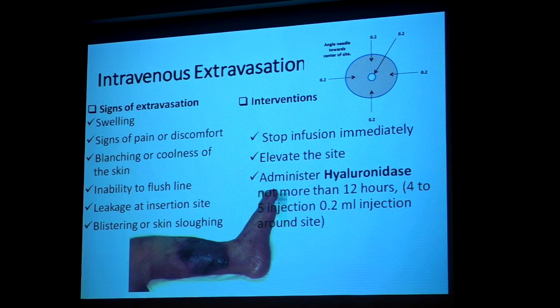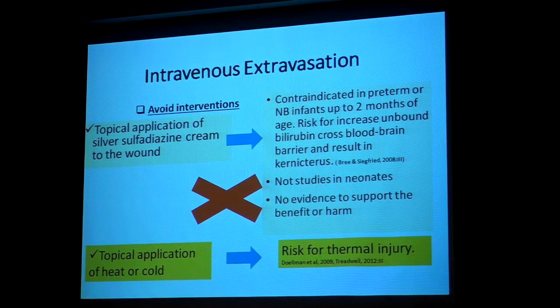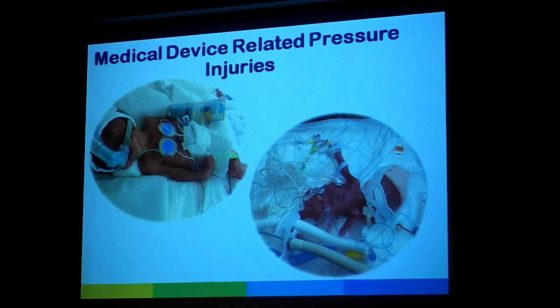Interventions: you have to stop the infusion immediately, elevate the site, and administer hyaluronidase, not more than 12 hours after, and it should be administered around the site. Interventions to avoid during intravenous extravasation are topical application of silver sulfadiazine and topical application of heat or cold, because you want to prevent the risk of thermal injury. So these are interventions that we should avoid, no longer in practice.